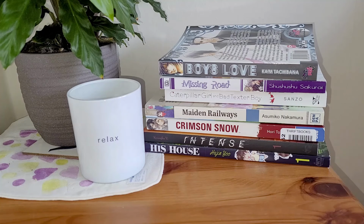I'm not going to recommend Bad Texture Boy to everyone, but if you like weird, odd, psychological stories, if you're into that, then yeah, you might really like that. Give it a go. If you can pick up at the library, so much the better. Give it a try that way, if you can access libraries at this time, as I cannot.